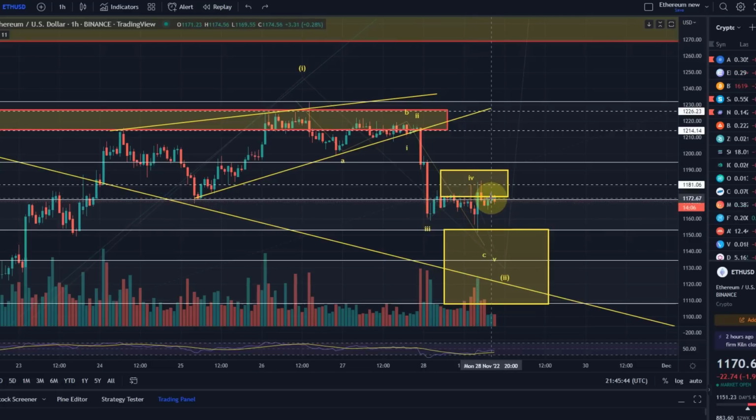So I'm still wondering if we maybe see one more leg down. I wouldn't be surprised if we come down sort of in the region 1150 again, maybe even 1135, or even 1100. But that would be quite a strong setup. I'd rather look at maybe 1135 to 1150 somewhere, okay? So that's very much possible.